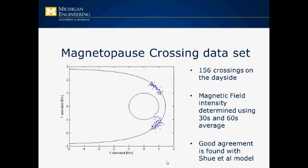We chose 156 clear crossings on the dayside during a year and a half, as shown in the plot. Because the speed of the spacecraft is really fast, we use 30 seconds and 60 seconds to calculate the magnetic field intensity. This blue line shows the magnetopause calculated by the SURE model. From the plot, we can see a good agreement between my dataset and the SURE model.